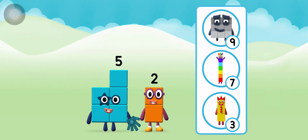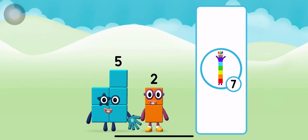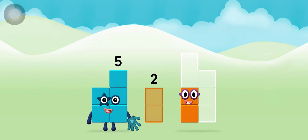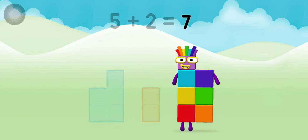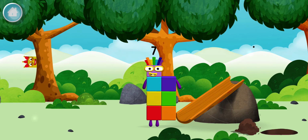Which number block do you think adding these together will equal? That's right. Can you add the number blocks together? 5 plus 2 equals 7. Amazing! You made a new number block.